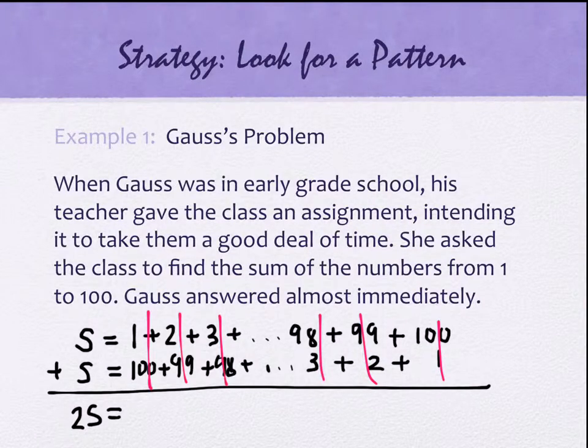What happens when I add 1 plus 100? I get 101. What happens when I add 2 plus 99? You get 101. What happens when you add 3 plus 98? You get 101. Do you notice the pattern? Yeah. So all of these things are equal to 101 when they're paired up this way, right?